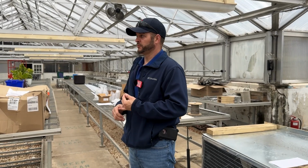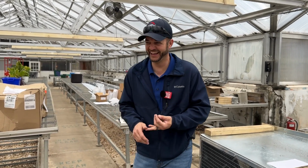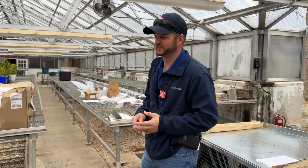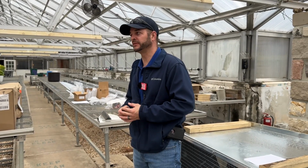Other than that, we've replaced the doors and the HVAC, and it was simply a ventilation system. It's not heat, it's not air conditioning. It does maintain an average of about 50 degrees down there.